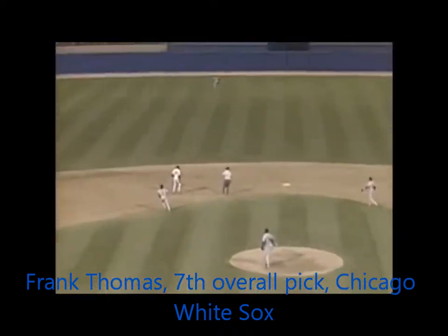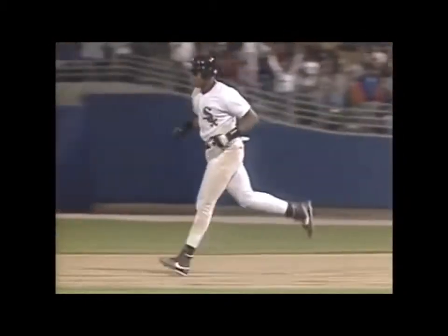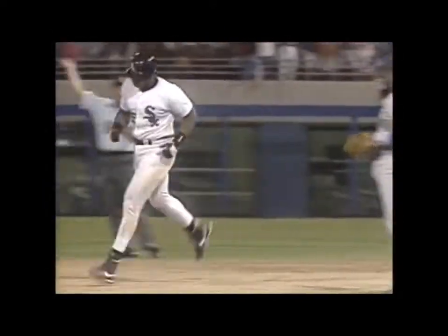Breaking ball hit deep into center field. Griffey goes back, looks up. You can put it on the board. A grand slam for Big Frank Thomas. Yes.